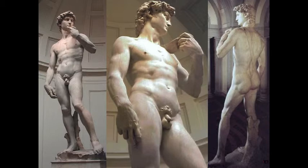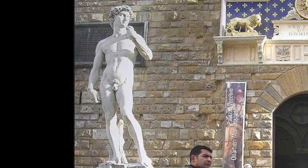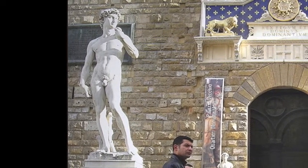That's interesting. Now, this David is inside of a museum, right? Originally, David was actually placed in front of the Palazzo Vecchio. Michelangelo actually insisted that this sculpture be in front of the town hall because it was a symbol of the Republic. In To Kill the King by David John Farmer, he quotes Michelangelo's diary.